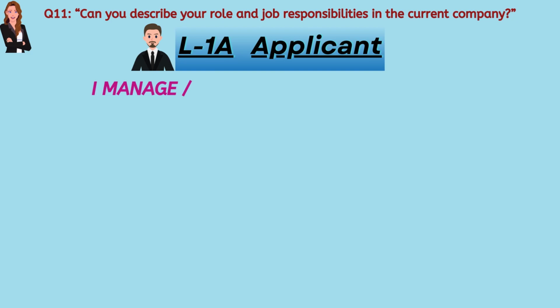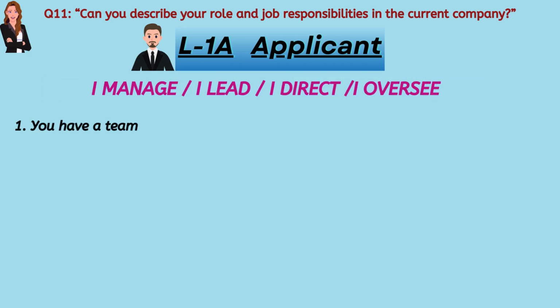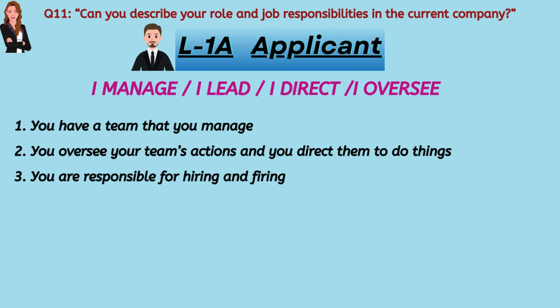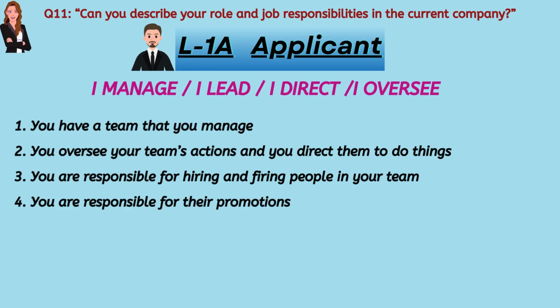So if you're applying for an L1A visa, you have to show yourself as a leader or a manager or an executive. And your answer must contain words like I manage, I lead, I direct, I oversee. And you must be able to show a few things like, number 1, you have a team that you manage. Number 2, you are not the one doing everything. Instead, you oversee your team's actions, you guide them, you direct them, and you create a strategy for your team to take forward. Number 3, you are responsible for hiring and firing people in your team.